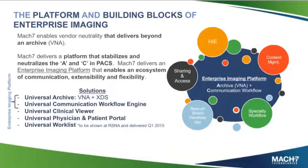As far as what we provide at Mach7, what I would term that we provide is really an enterprise imaging platform. And both at Centera and Wake Radiology, that is the platform they have installed at both of their sites. That enterprise imaging platform is really defined in terms of what we all know. We all know what a PACS is. It's a picture archive communication system. We really focus that enterprise imaging platform around that A and C in PACS. The A being that vendor-neutral archive, and the C being that communication workflow engine. And I think that communication workflow engine is a key differentiator and a key component to anyone's enterprise imaging strategy.